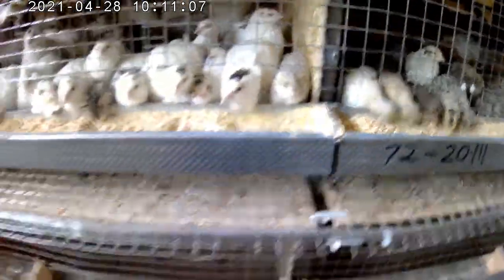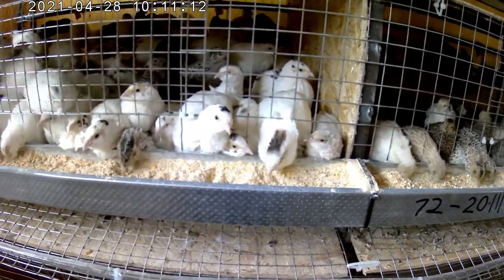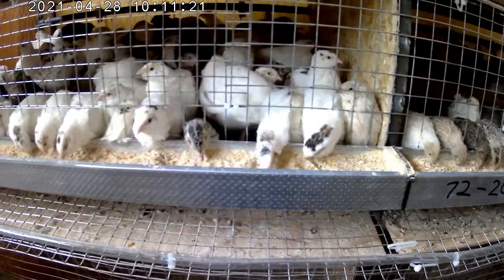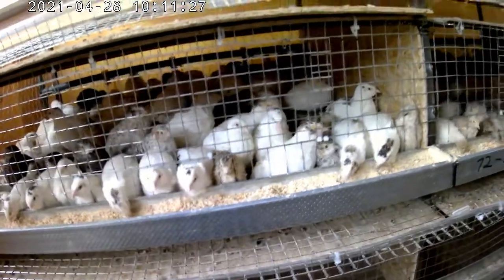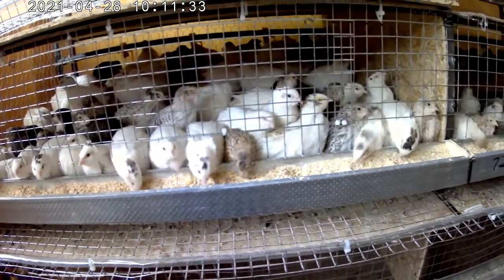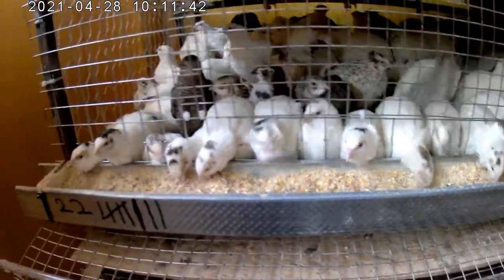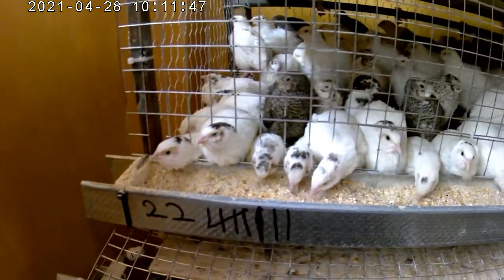Now look at the giants. Albino. Look at the albino. Nice. This is the giant polar. Look at that. Only the white ones, not the colorful ones. I said I'm gonna take them out, them colorful, and put them to the other guys so they can make a mixed breed. I just want the giant polar breed here, and I don't want crossbreed.